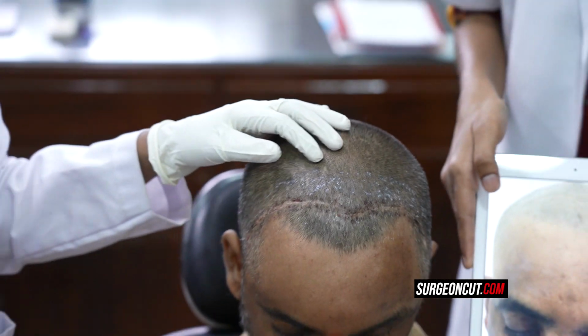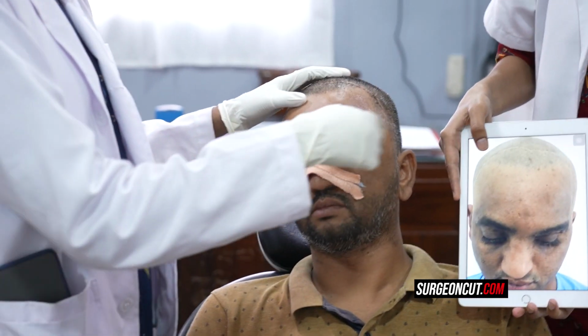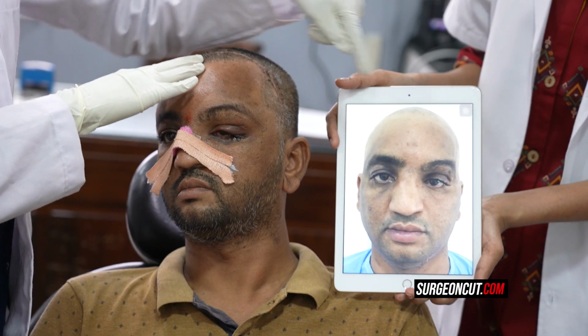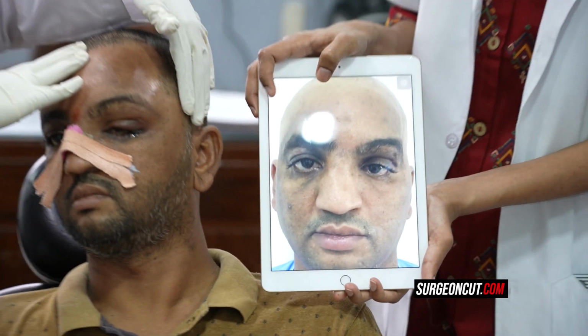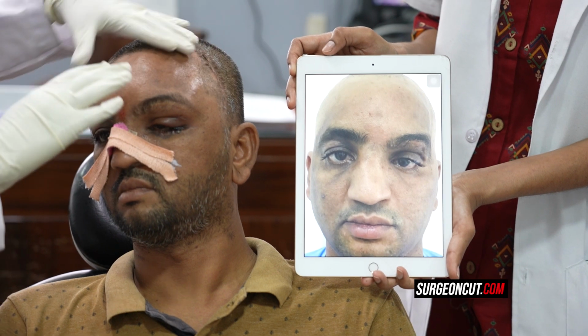Also, let me tell you what we've worked upon for him. There was a dystopia that was present, meaning his right eye and left eye were not at the same level, not in alignment. So we've corrected the dystopia here. Also, if you notice in this picture there was a temporal hollowing. So here we've elevated this area a bit and got a nice symmetry on both sides.